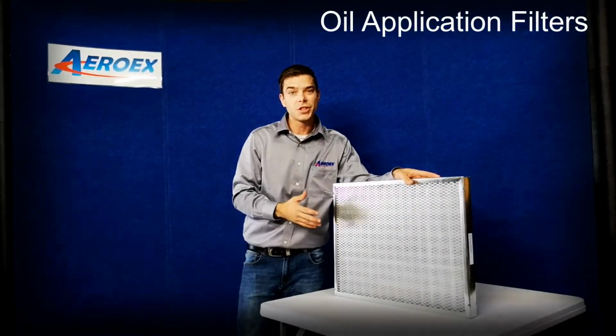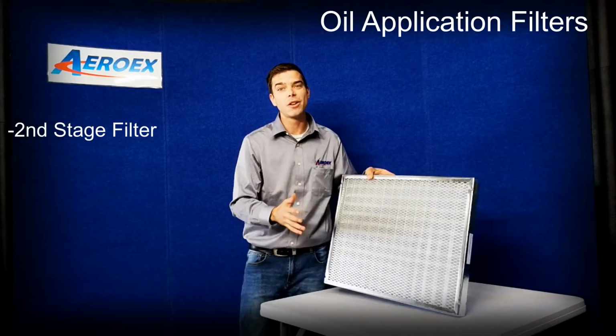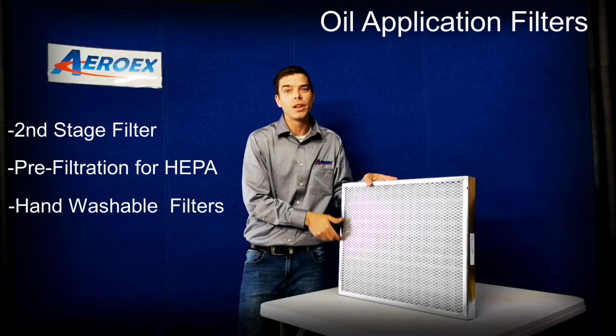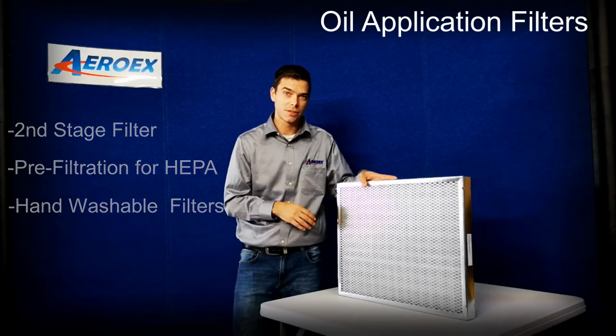So for oil applications, your second stage filter will be a demister element, adding another layer of protection for the HEPA filter and the fiber bed filters. Like the mechanical element, the demister can also be taken out, washed, and put back in to ensure longevity and peak performance.